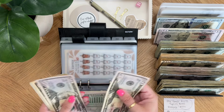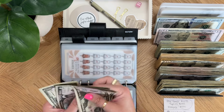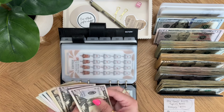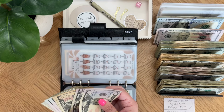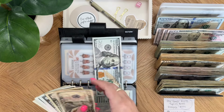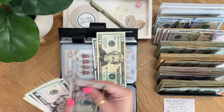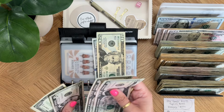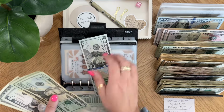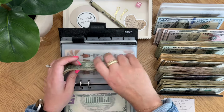So 50, 100, 10, 20, 25, 30, 35, 40, 45, 46, 47. So $147. So we could do 50s there, 100, 10, 20, and then 5, 10, 15, 20. And that'll be all that we can do to condense it. So 100, 20, 40, 45, 46, 47.